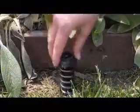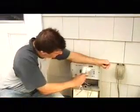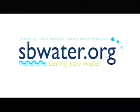I pledge. Pledge to take the 20-gallon challenge. It's easy and simple. Turn your sprinklers on and check for leaks once a month. I pledge. Use 3 inches of mulch throughout your garden. I pledge. Use online tools to adjust your watering schedule. I pledge. Install a rain sensor and it will automatically shut off your sprinklers when it is raining. I pledge. Save water now. Take the 20-gallon challenge at svwater.org.